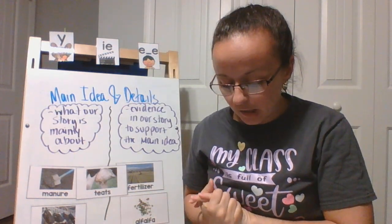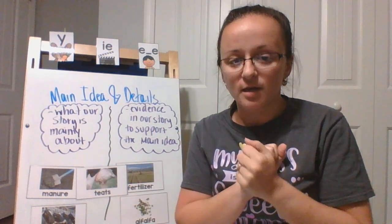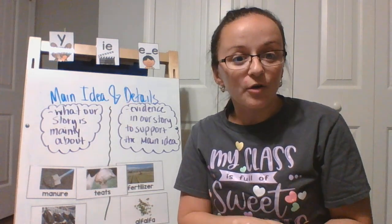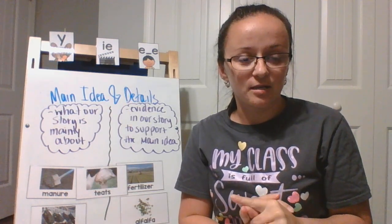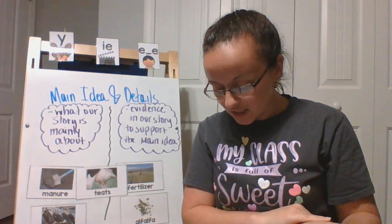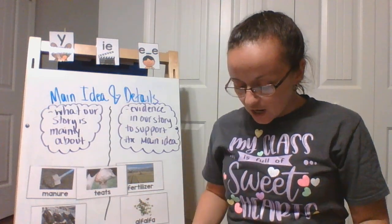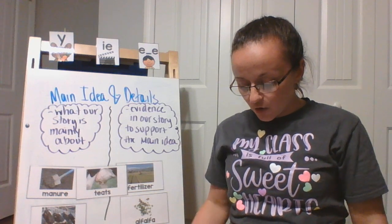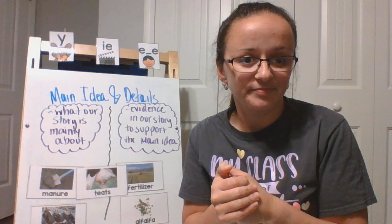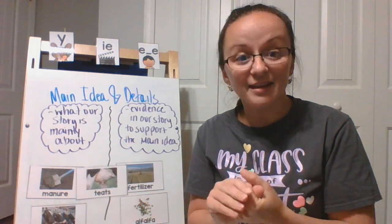Absolutely. So let's go back to the beginning. So manure is waste material from animals. Perfect motion. Stall is where animals go to rest. Excellent. Alfalfa is the plant that animals or the cows eat. Great job. And fertilizer is material added to plants to help them grow. Fantastic. And then the last one is teats, where the cow's milk comes from. So what can we do there? Excellent. All right. Excellent job.